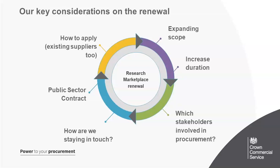I've popped here in brackets existing suppliers too. That's something I really need to note and make clear, that because it will be a brand new agreement with new terms and conditions and slightly different scope, existing DPS suppliers will still need to reapply. Unfortunately, the appointment to the current DPS is not automatically transferred.